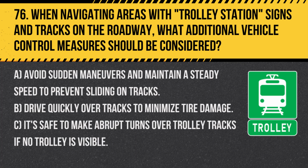B. Drive quickly over tracks to minimize tire damage. C. It's safe to make abrupt turns over trolley tracks if no trolley is visible. Answer A. Avoid sudden maneuvers and maintain a steady speed to prevent sliding on tracks. Trolley tracks can be slippery, especially when wet, and require careful navigation.